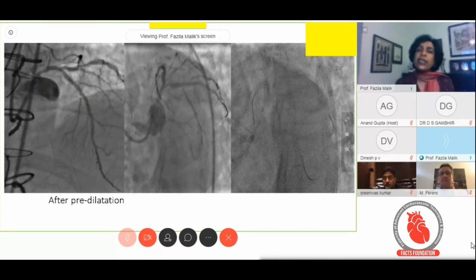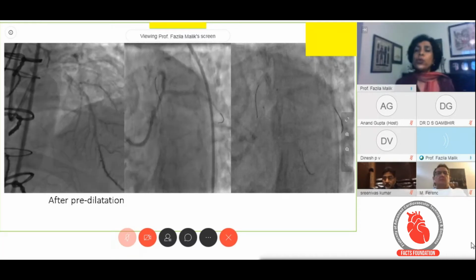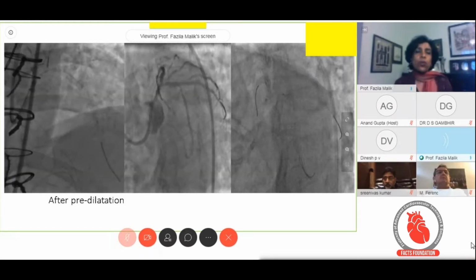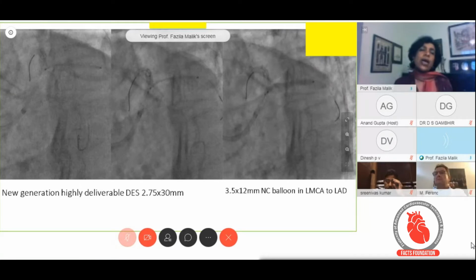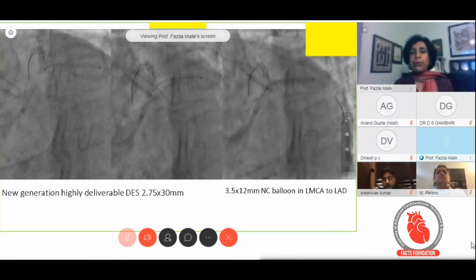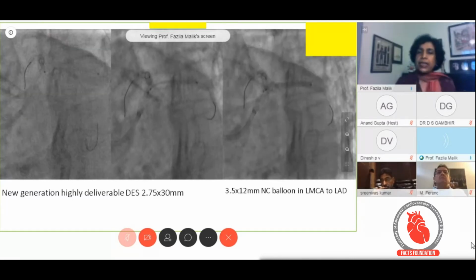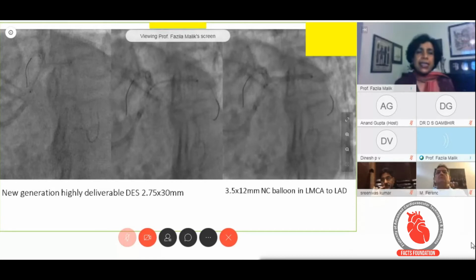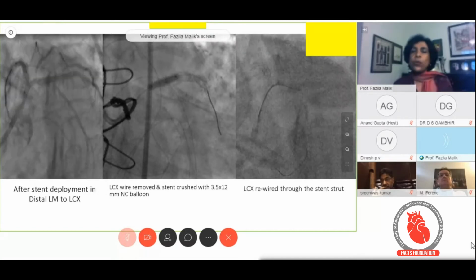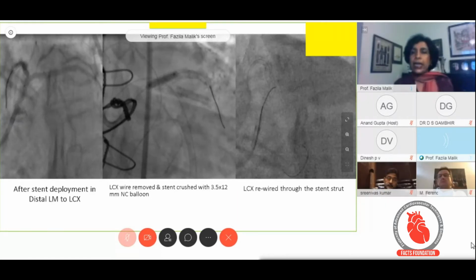And we decided that for this patient, to give him the best optimum coverage and hopefully the best long-term result, we would do a DK crush here. One thing about DK crush is that you just follow the steps one after another. So here also we took the most deliverable new generation stent that we had on our shelf. It was a 2.75 by 30 millimeter drug-eluting stent, and we placed an NC balloon in the left main to LAD. We deployed our stent. After stent deployment, we removed the LCX wire and we crushed the stent with the 3.5 by 12 NC balloon that we had previously placed from the left main to LAD.